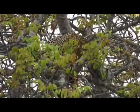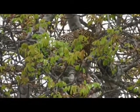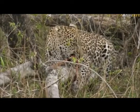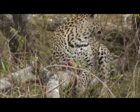And so he's just starting his process of becoming an individual that goes out and starts to set up a territory. The other young male, the one that is down on the ground, unfortunately lost his mother in March of this year. We don't know what happened to her. She just disappeared, and he was basically orphaned at about a year old.